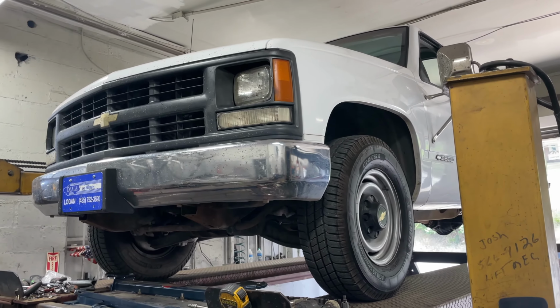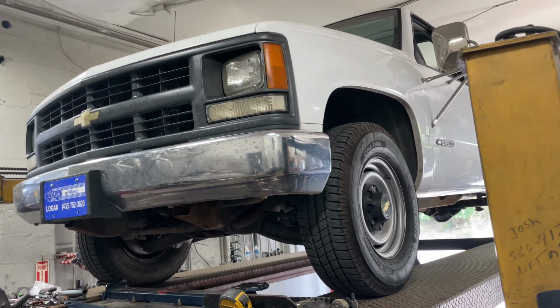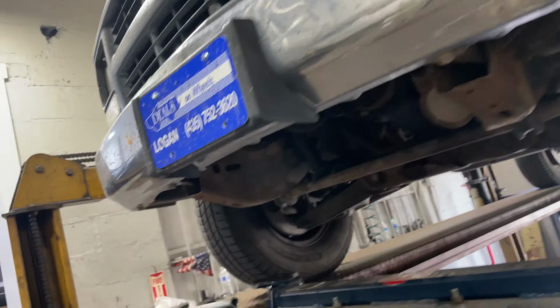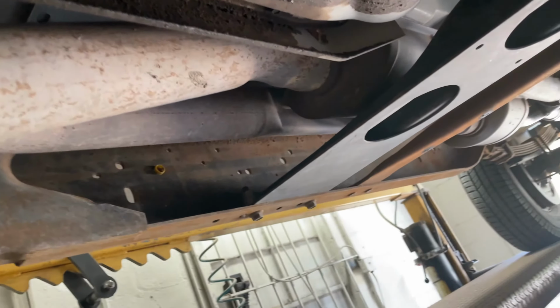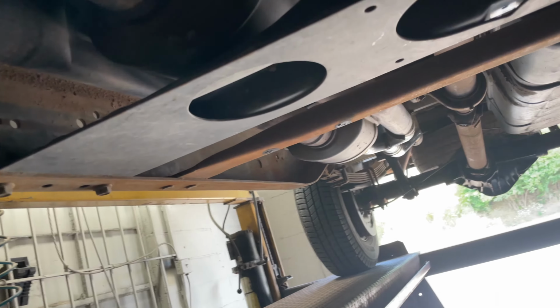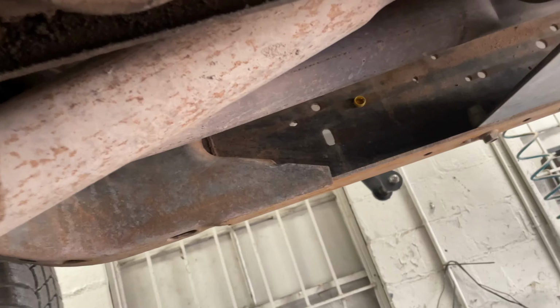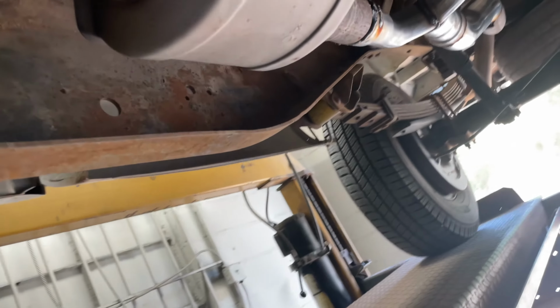2000 Chevy Silverado 3500 454 big block V8. He bought it in Utah and is driving it back home to Georgia and decided to stop by in Nashville, Tennessee to get his exhaust work done. So it's got factory converters right there and right there.